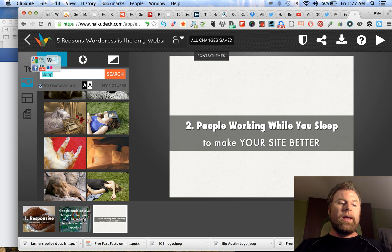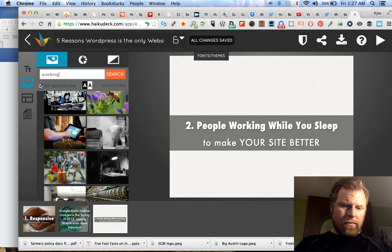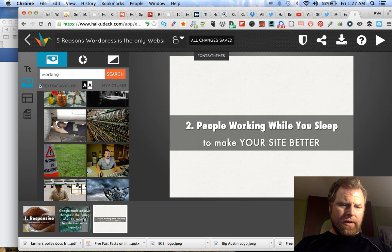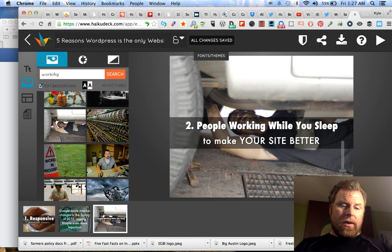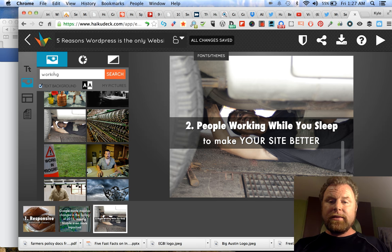So if I want working instead of sleep, this is a nice one, like you're working under the hood, but I think sleep is better. I just wanted to illustrate how easy it is to use the search function here as an extender of what they're doing for you. I think I've illustrated how great this is. I'm going to go ahead and save this.